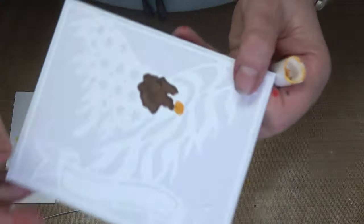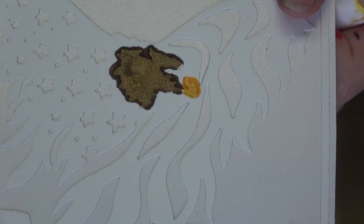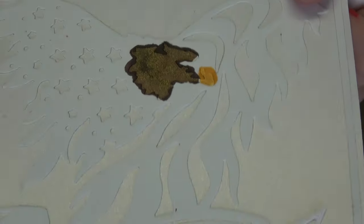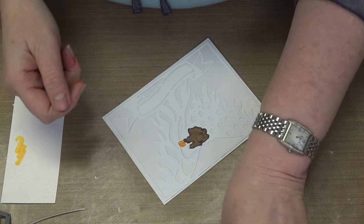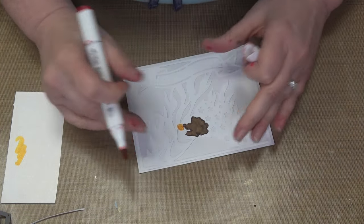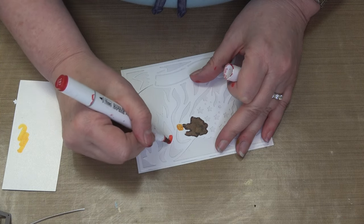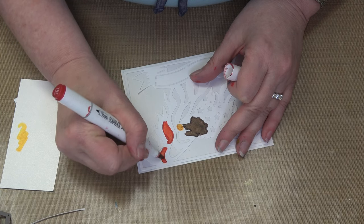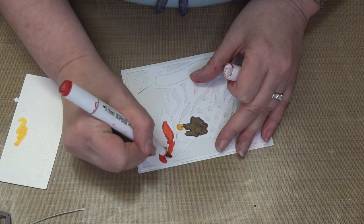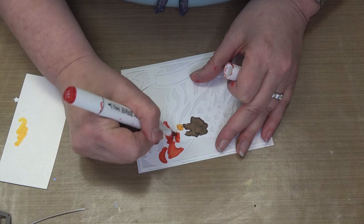So I am coloring right in on top of the shimmer. And can you see the shimmer coming through on that brown? So I'm not losing that shimmer of the paper. I'm just changing the color. Now let's come in and let's do the red. I'm gonna do all of these in red. And I know I'm getting it on the white.